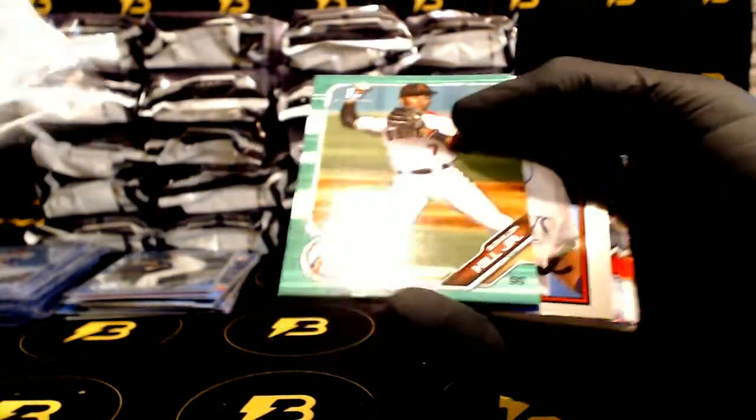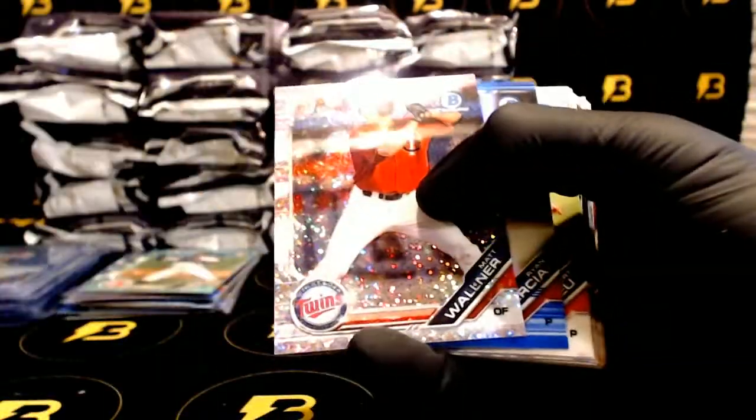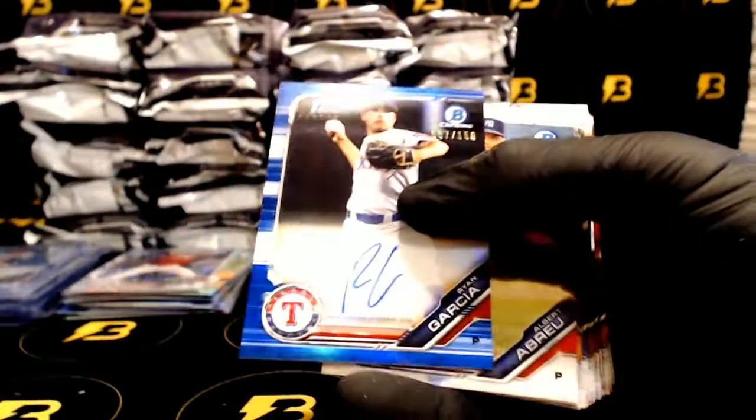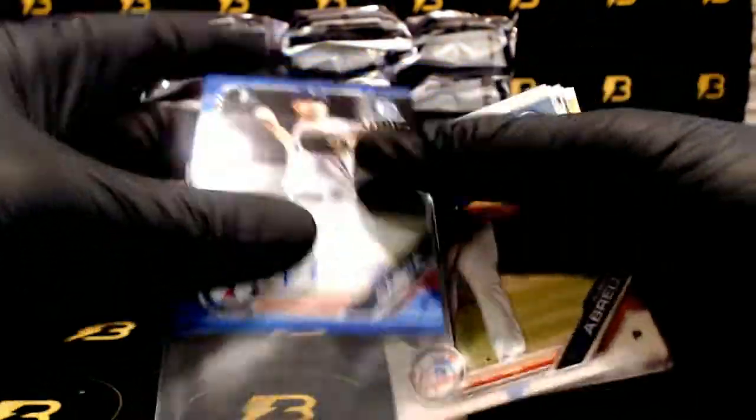Yeah, to 99 Hill Jr. going out to the Diamondbacks. And a very nice Wallner going out to the Twins. And Garcia going out to the Rangers. First Bowman autograph at a 150.